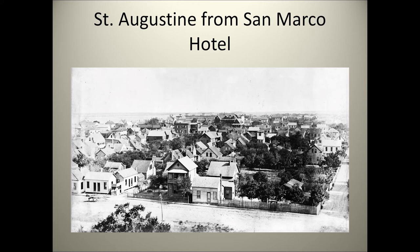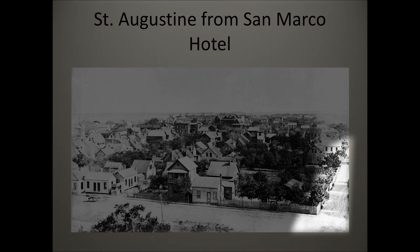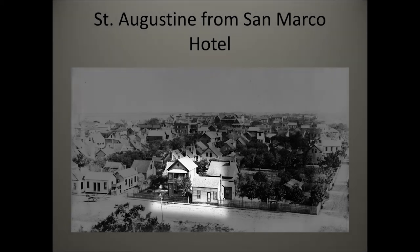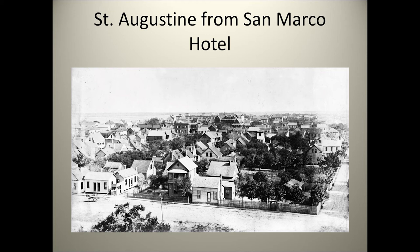So here we are looking south. This is, and let me make sure I don't get messed up, this is Orange Street right down here. This is Cordova Street. Has anybody been to Ann O'Malley's? Right here, there's the original building. Still the same building. This is the Florida House and that's the Magnolia, two old hotels that went up in various fires that took place downtown.